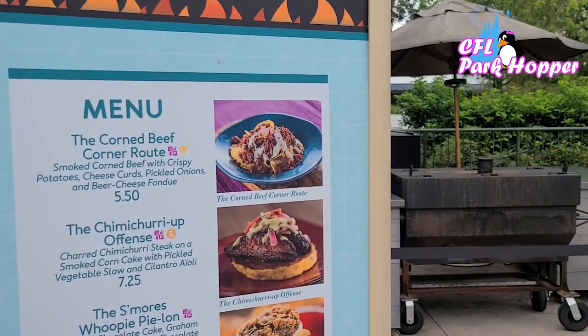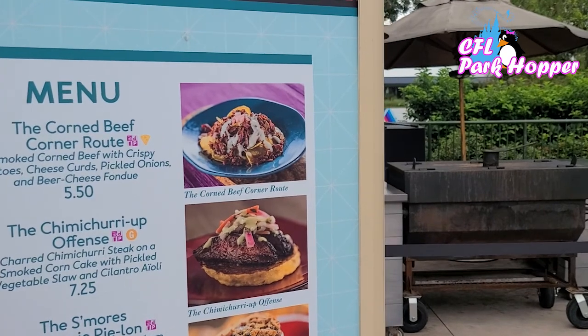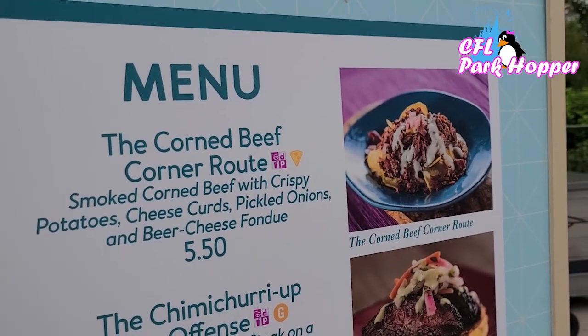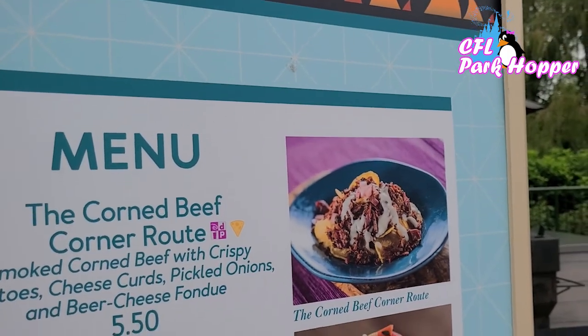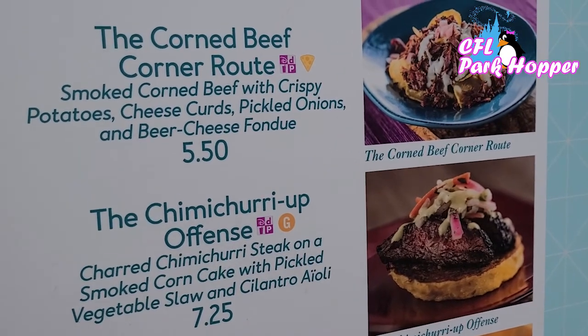All right, so I've had the corned beef corner route before. It's pretty good. It's slow roasted corned beef that is shredded apart. It comes with a cheese sauce and cheese curds, and I believe it was over chips. I think that's kind of what it looks like with beer cheese fondue. So it's really good. And I've never had this chimichurri offense, but that looks pretty good as well.